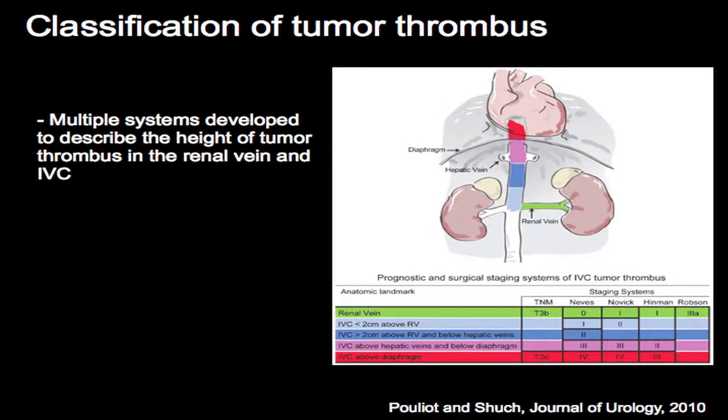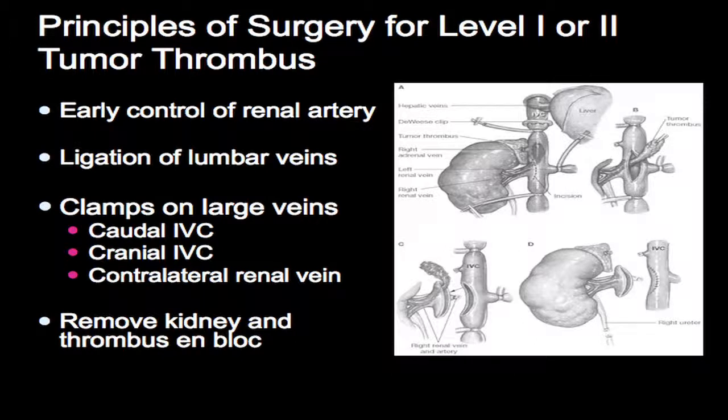There are several different systems which have been devised to classify tumor thrombus. Probably the most widely used is the Mayo system, with zero being in the renal vein and level four being above the diaphragm. So the principles for surgery for level one, the low level thrombus, include early control of the renal artery, ligation of the lumbar veins, placing clamps on the large veins draining into the IVC, incising the IVC and removing the kidney and the thrombus en bloc.